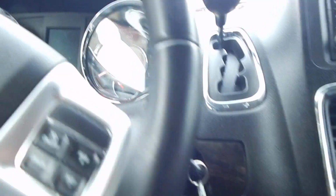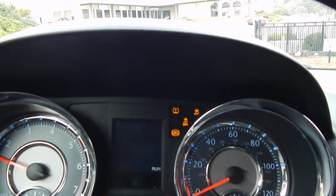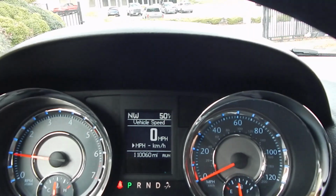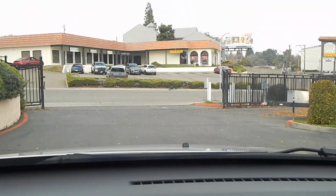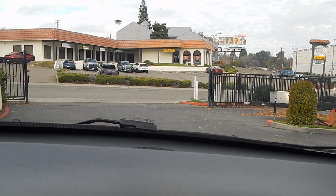2 keys. Only 110,000 miles on this vehicle. 110,060 miles. Very clean, very tidy. Go ahead and get started here. Safety first, we'll go ahead and get our belts on.